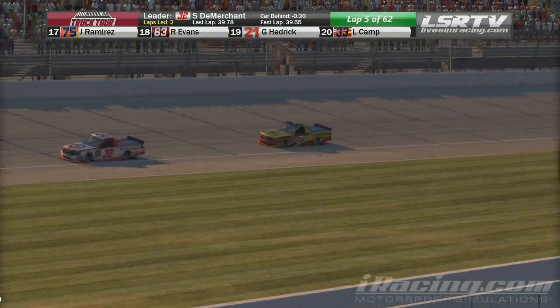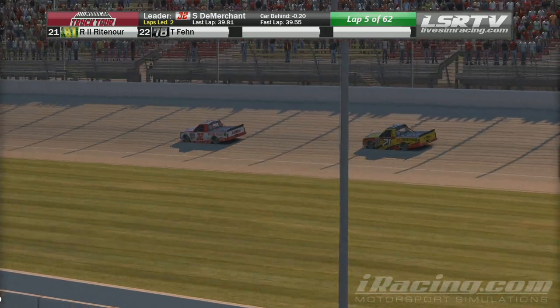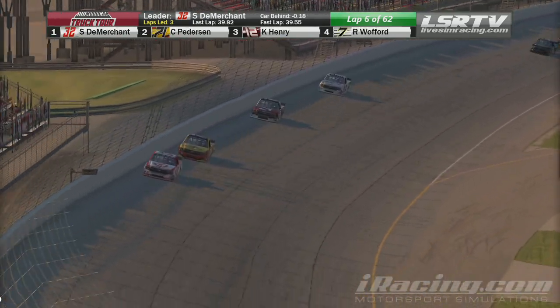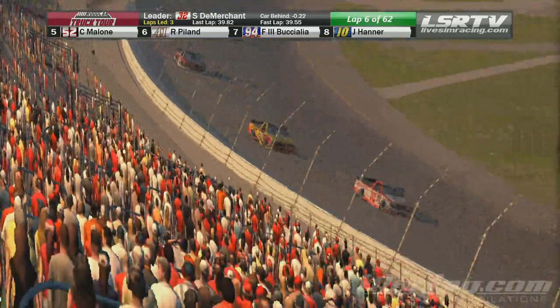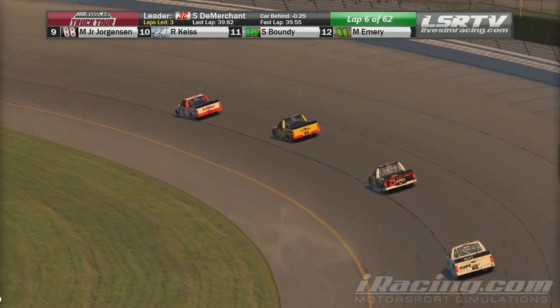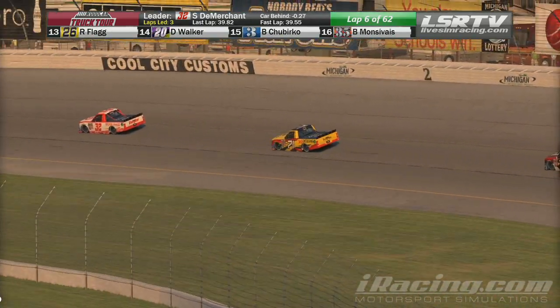Now that we've really kind of spread out, you're going to see a lot of 2-driver battles. And once we get these 2-driver battles, and there's quite a bit of them, and sometimes a couple, 3 or 4 car battles too. But once they get side by side, oh man, I think we're going to have some really interesting racing coming here soon.